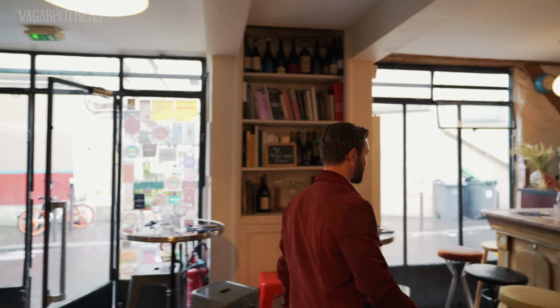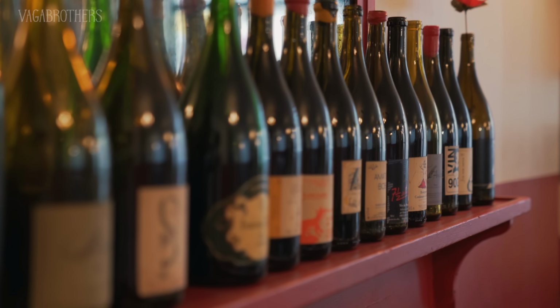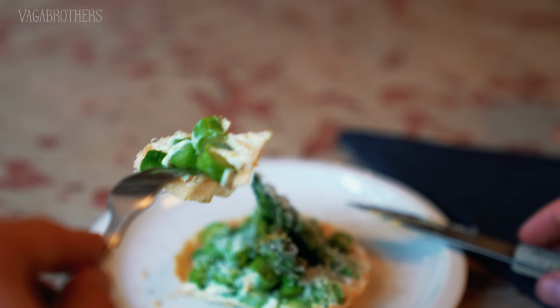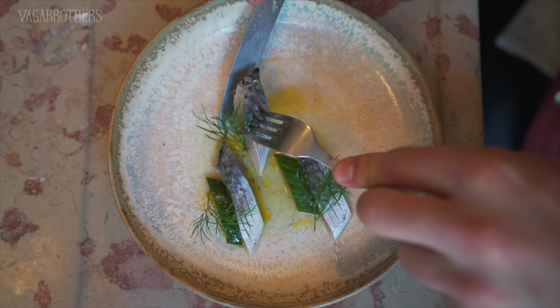The French are famous for their wine, and the best place to sample French wine is at a natural wine bar like this place, Au Passage in the 11th. It's a neo-bistro, which means that the food, like the wine, is organic, natural, and delicious. Santé!